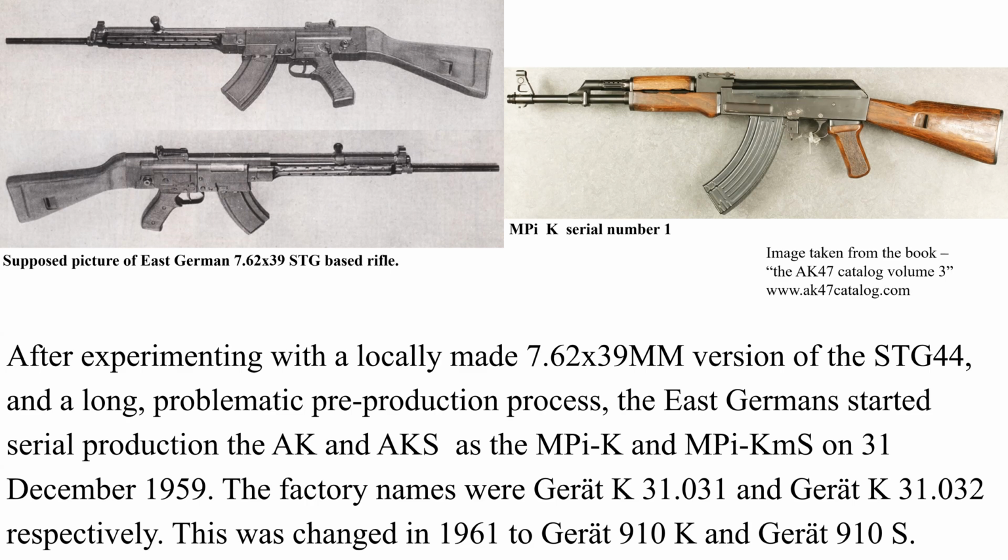The factory names were Garat K31.031 and Garat K31.032, respectively. This was changed in 1961 to Garat 910K and Garat 910S.